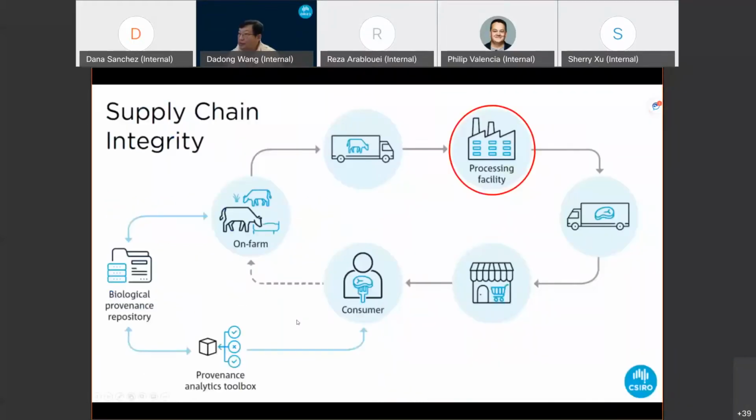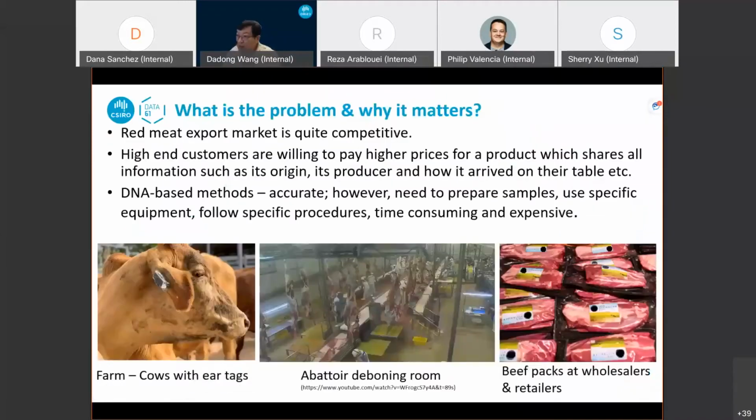So my work is relevant to the processing facility in this supply chain. So what's the problem and why does it matter?